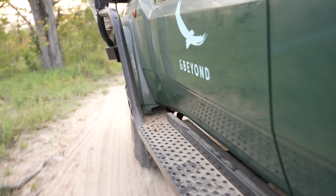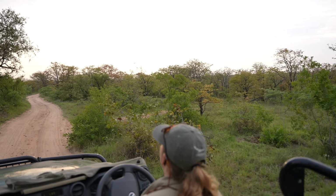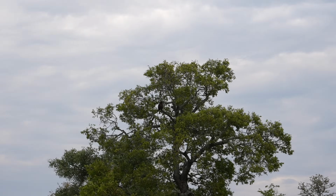Let's get this safari going! Woo! Hello, sun. Hello, wildlife. We've barely been out for 2 seconds, and there's an eagle eating something in the middle of the road. 2 eagles, there's one in the tree up there.